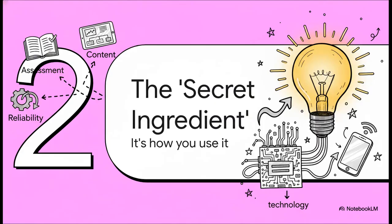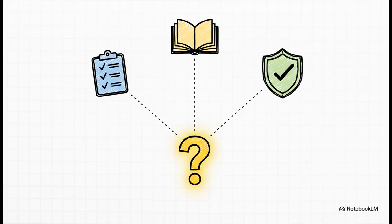All right, so you've got these three big pieces: assessment, content, and reliability. But here's where the study gets really interesting. It turns out the link between these things and student engagement wasn't so direct. There was a missing piece of the puzzle, a kind of secret ingredient. The big surprise was that just having amazing tools, even with great assessment and content and reliability, wasn't the whole story. Something else was connecting all the dots.